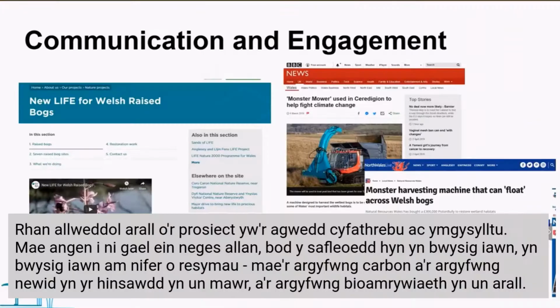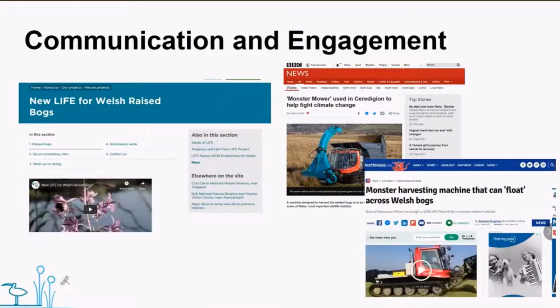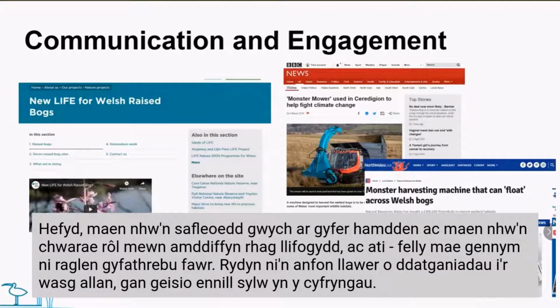So another key part of the project is the communication and engagement aspect. We need to get our message out there that these sites are really important for a whole range of reasons. The carbon and climate crisis being a major one, the biodiversity crisis being another. Also, they're fantastic sites for recreation that play a role in flood defence and so on and so forth.